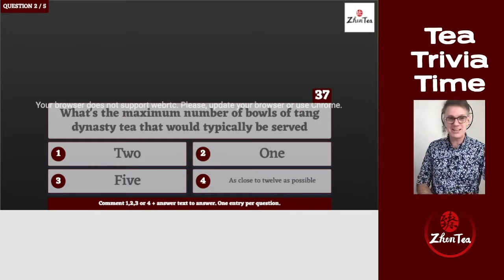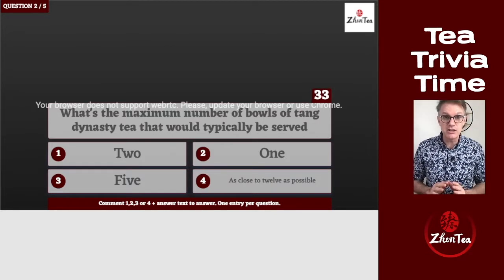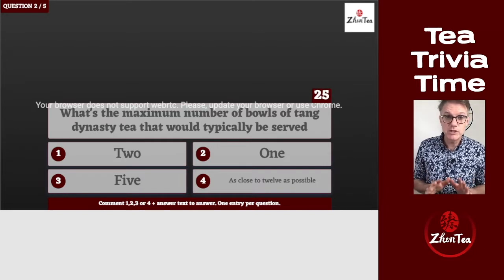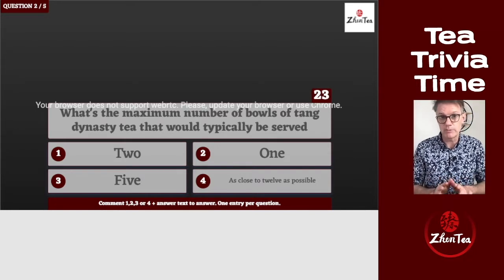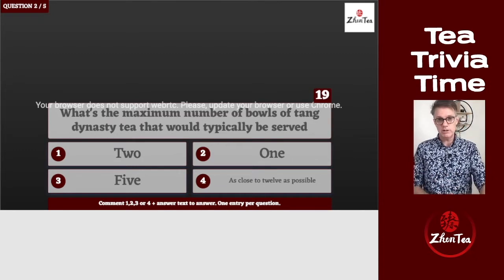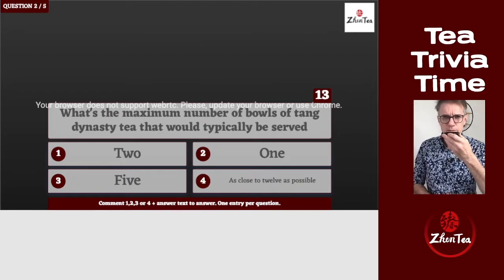All right, next up. What's the maximum number of bowls of Tang Dynasty tea that would typically be served? Is it two bowls of tea? Is it one bowl of tea? Is it five bowls of tea? Or is it four, as close to 12 as possible? How many bowls of Tang Dynasty tea would typically be served in a setting? Which is usually about a liter, I think.